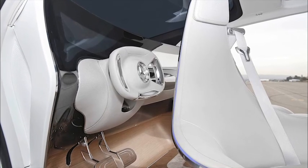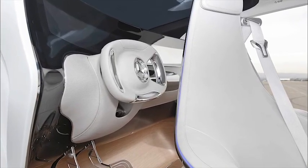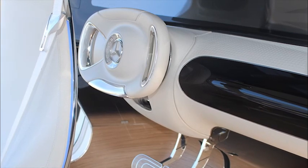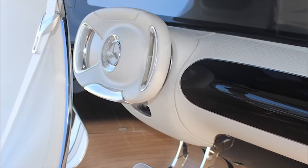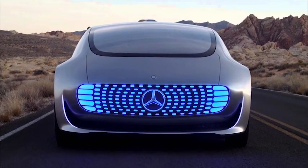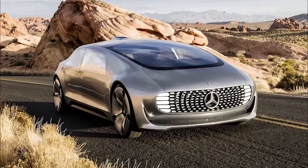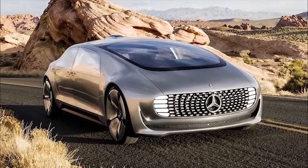There is the option of manually driving this car as well, but with so many reasons not to, it's unlikely that this car will receive much handling. The Mercedes F015 is due to be released in 2017 with an approximated price of $300,000 to $500,000.